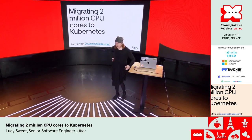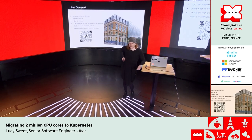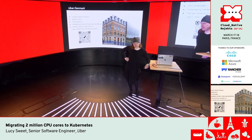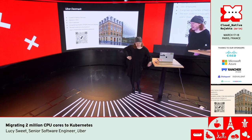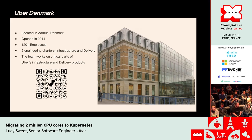Thank you. So yeah, I'm Lucy. I'm an engineer over at Uber in Denmark. I work in the Denmark office of Uber, which probably most people in this room have never even heard of. But we have 120 people in a small Danish city called Aarhus, and we build all of the stateful and stateless platforms that are used across the company.